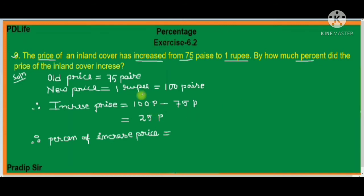So therefore now we will write the percent of increased price. The old price was 75 and the increased price is 25, right? So we will write the increase over the old price and multiply by 100, and outside give the percentage sign. Okay, so now if we cut by 25 and 75, 25 how many times in 75? 3 times. There remains 1 into 100. If we multiply 1 into 100, then it will be 100 and the denominator 3, right? And percentage.